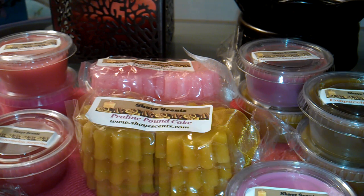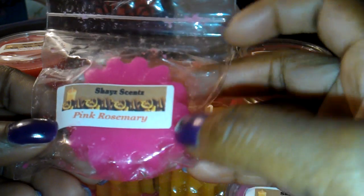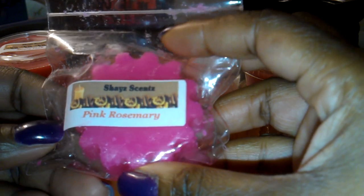I didn't want to spend a lot, but I had been wanting to try Shayz Scentz. So I didn't spend a lot. I only spent $20. I got a few things. Let me show you what I got. So the first thing I decided to purchase were these. These are called Sunny Samplers.